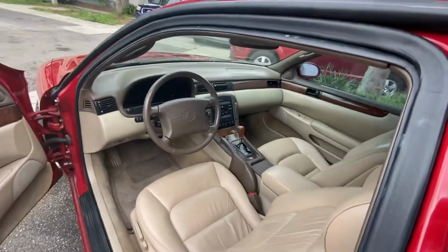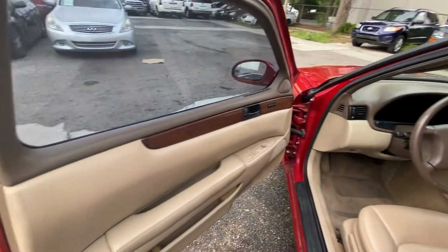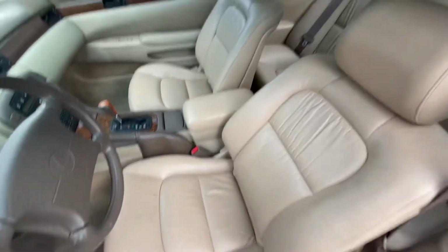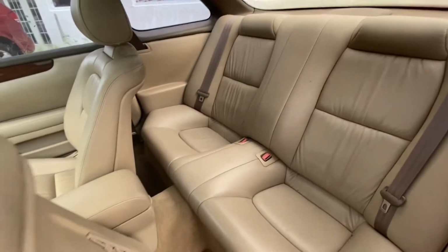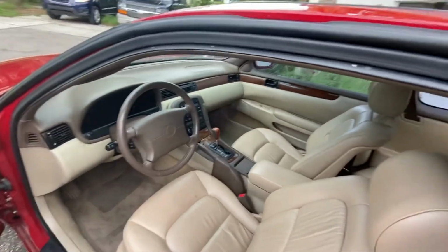Look how clean it is on the inside. Have a few little nicks here. Driver's seat looks good. Passenger seat looks good. So let's start this car up. By the way, we have 2 keys.